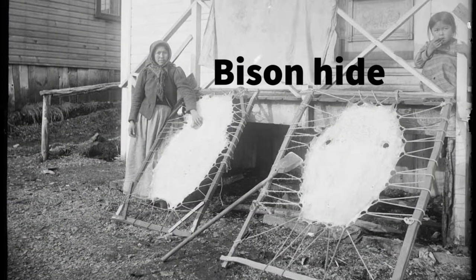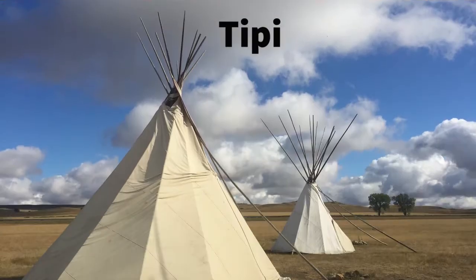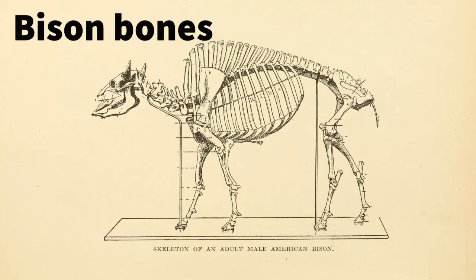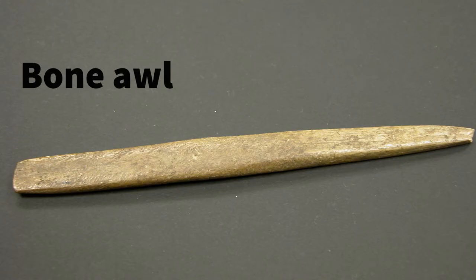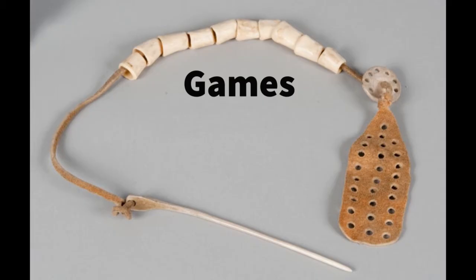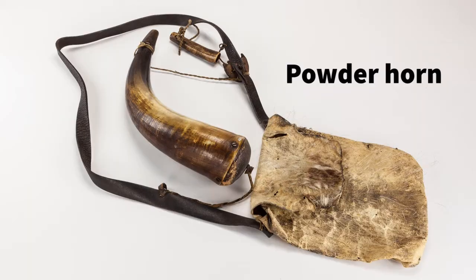The bison hide, or its skin, was used for making things like moccasins, which is a type of shoe, teepee covers, which is a type of shelter for some First Nations people, pouches, bags, and more. Bones from a bison were used to make tools such as knives and scrapers, but they could also be used as clubs, for jewelry, and to make games, like the one in this picture. Even the horns, which you may think might be hard to use, were used to carry gunpowder or medicine. Almost every single part of the bison had a use so that nothing went to waste.